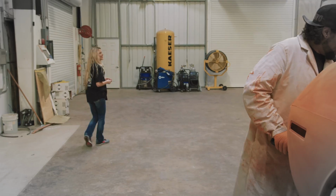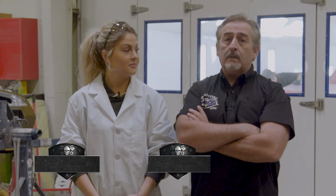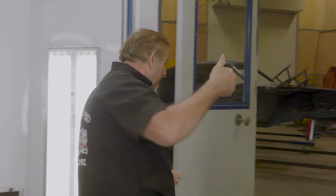Last time Will worked with Alyssa, I felt like he didn't really give her necessarily all the tools and the ammunition. There's not a lot of great teachers out there. I've been referred to as a good teacher. What he doesn't know is I've taken her under my wing and I've spent some time with her buffing. And she's doing really good.